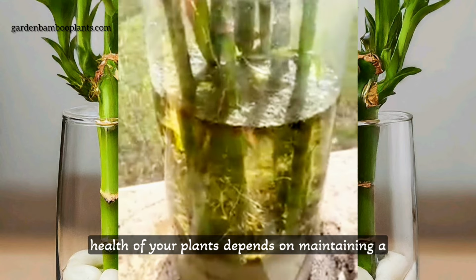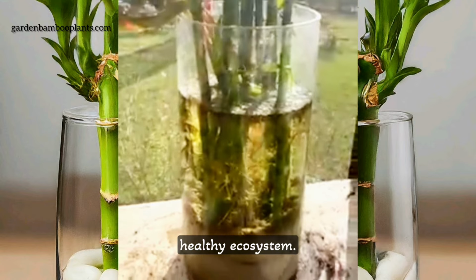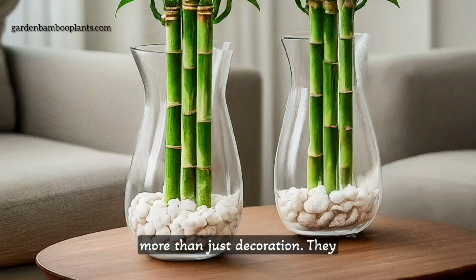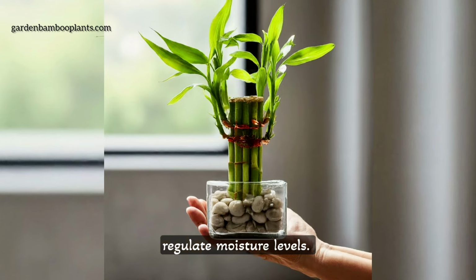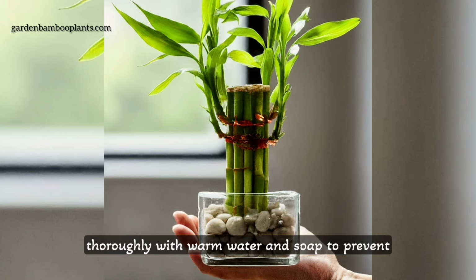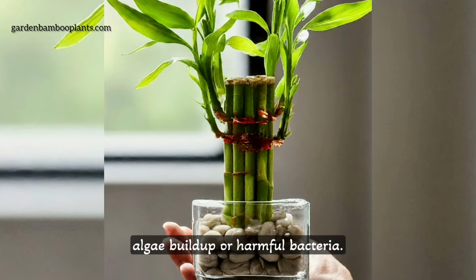The overall health of your plants depends on maintaining a healthy ecosystem. Those rocks in your lucky bamboo arrangement are more than just decoration. They provide support for the plant and help regulate moisture levels. Occasionally, remove the rocks and clean them thoroughly with warm water and soap to prevent algae buildup or harmful bacteria.